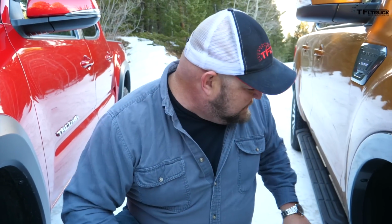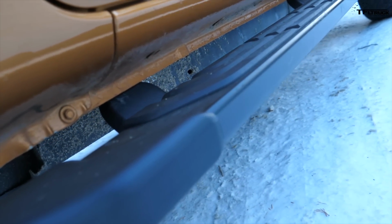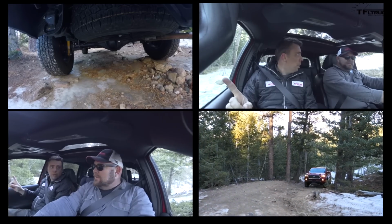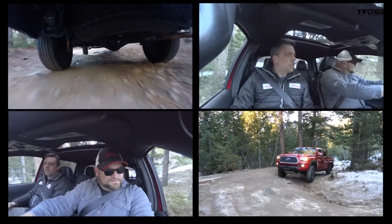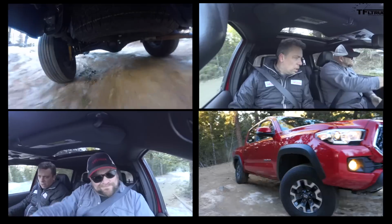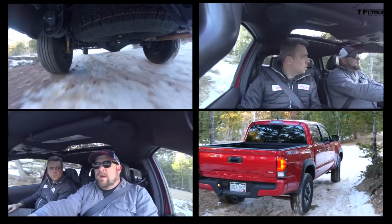Oh, and by the way, you might notice this side step here. That's part of an option that, personally speaking, we wouldn't choose because it kind of messes up your breakover angle. All right, ready? So there's a tree here. Yeah, I got it. I really hope these tires actually help us out and do a good job. Wow, there's a lot of slippage there. Open diff. But it did it. Okay. All right, and now Stage 3.